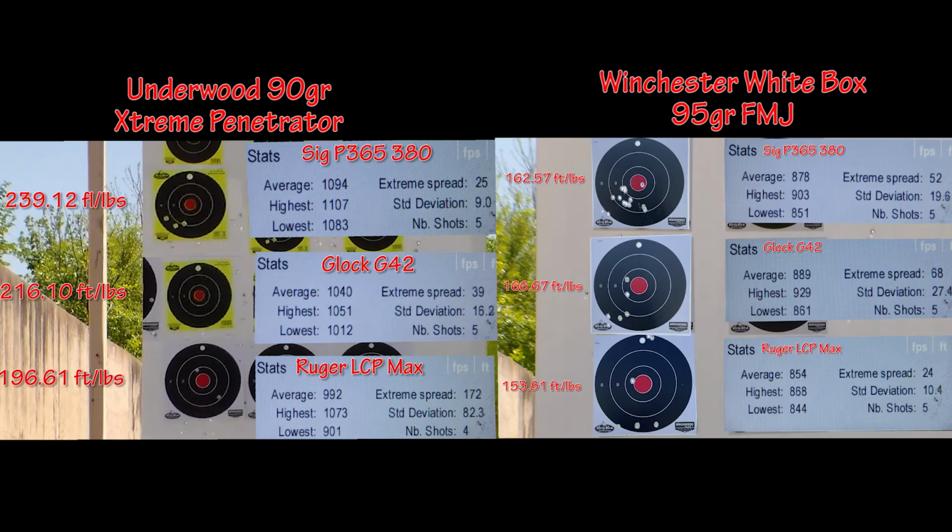Now let's compare that against one of our range test ammos. In this case, we're going to do the Winchester White Box. Now while we have a 90 grain projectile compared to a 95 grain projectile, so we would expect to see a velocity increase, we see a significant velocity increase from the Underwood versus the Winchester White Box, between 150 or 200 or more feet per second on average, depending on the firearm we used.